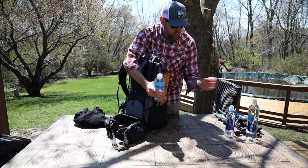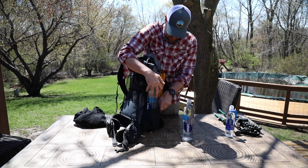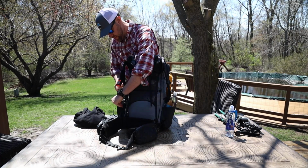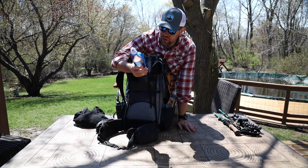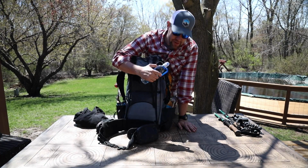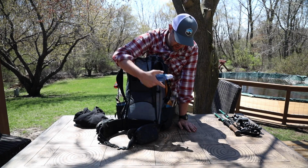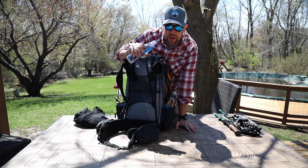And then I'm just going to be bringing 2 1-liter Smartwater bottles. They will go on either side of the pack. And then I also carry a 500 milliliter water bottle. The reason I do this is because I hate reaching back on this backpack to try to get my water bottle. It's the worst in the world. It is not easy to do for me. I always have to ask somebody to get the water bottle for me or take my pack completely off.